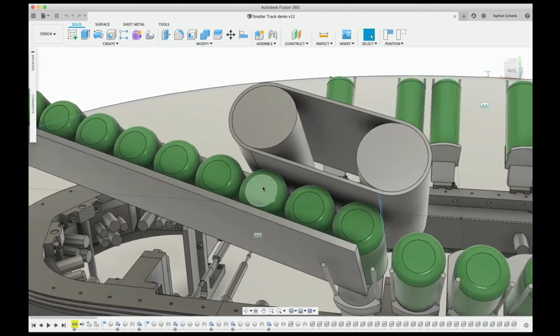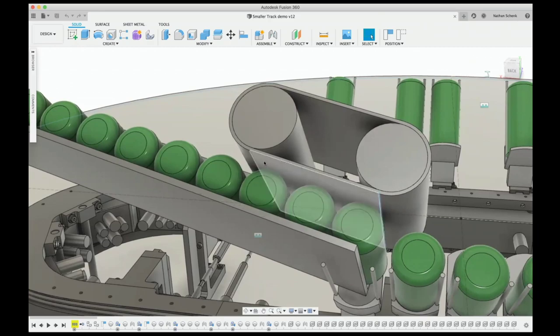Hey Nathan, can you move your mouse a little less so that it doesn't flutter? Oh, sorry. No, it's cool. It looks smooth on my screen. Yeah, we're operating at a lower frame rate. I'm sure our stream viewers are doing okay. Sorry, go ahead. What was I saying? I threw you off.